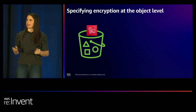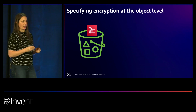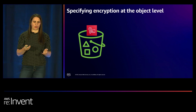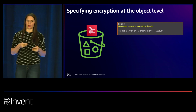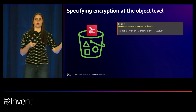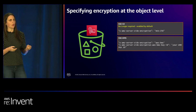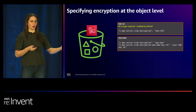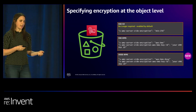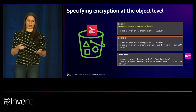All right, so now you've selected the mode that you want to use based on your specific regulatory and compliance and security requirements. So how are we going to make sure that our objects are encrypted? Well, you can specify the mode at the per object level during the put using the headers. This is how you would do it for SSE S3, but you do not need to do this anymore because it's enabled by default. For SSE KMS, you're going to specify the mode and the key that you want to use to encrypt your data. And similarly, for DSSE KMS, you're going to again specify the mode and the key that we should be using to encrypt your data.